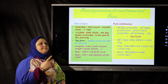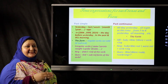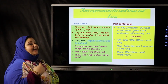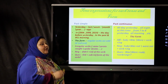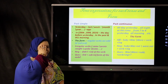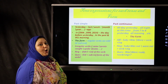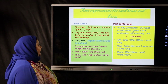Okay, the past simple, we use two very important things, the regular verbs and the irregular verbs. All of you know the regular verbs. We add D or ED or IED according to the verb. The irregular verbs, we must study them hard and you must focus on them. The past of come, came. The past of write, wrote. The past of catch, caught, not catched. The past of speak, spoke, and break, broke, and so on. Study them please very well.